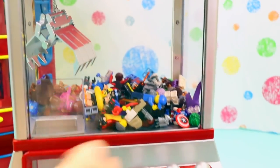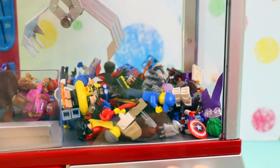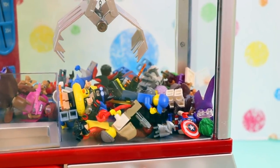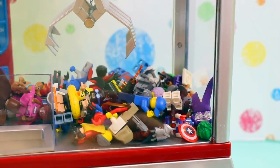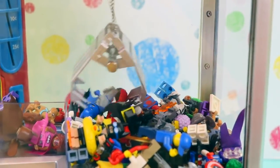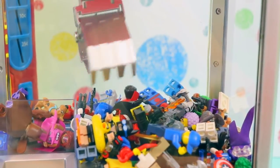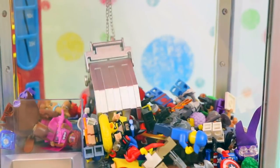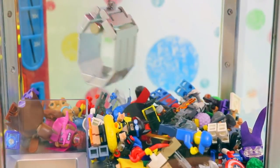Okay, and let's see. Maybe I'll go for something towards the back here. Oh, there's a blue Batman. Oh yeah, that's old school Batman. I thought he only wore black and sometimes dark gray, but apparently. Oh, wait. You almost got him. Almost got him. Come on. Go, Batman. Go, Batman. Come on, just pick up something.